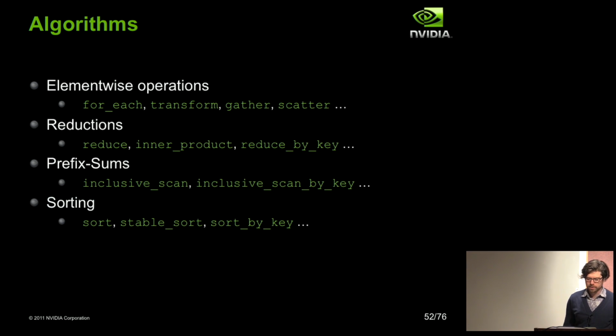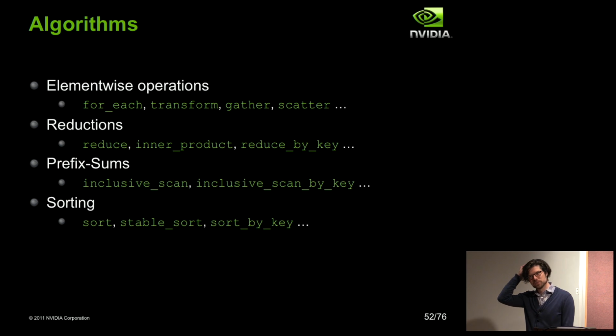OK, so there are quite a few different algorithms in Thrust. For each and transform are basically invoking a function in parallel on a range. Gather and scatter are doing sort of indirect memory accessing. Reductions, there's different kinds of reductions, including reduce by key, which takes two ranges. One is sort of a key range, and another is a value range.